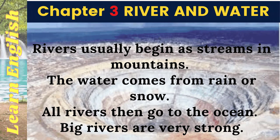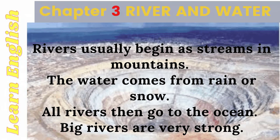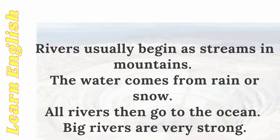Rivers usually begin as streams in mountains. The water comes from rain or snow. All rivers then go to the ocean. Big rivers are very strong.